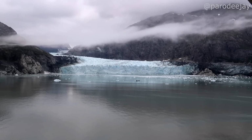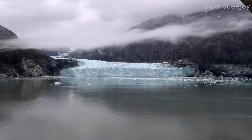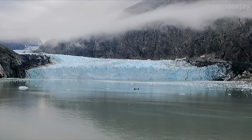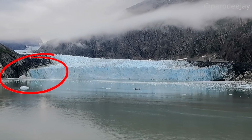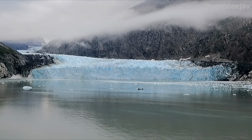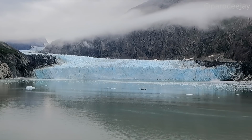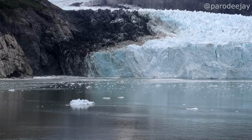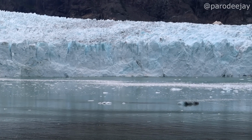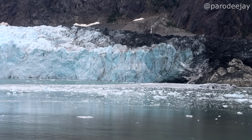Whoa, we just had some calving on both sides. I had turned the camera off so we could take some selfies. Oh my gosh. We'll see what the GoPro caught. Okay. Maybe the GoPro got that one. Oh, it's on both sides. Yeah, we just lost a little chunk right over here, and all the way over on the other side. It came off of the other edge, which we're getting ready to lose because we're rotating.